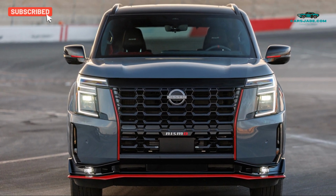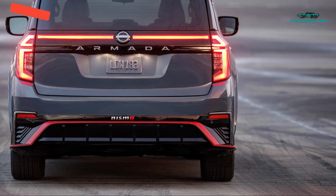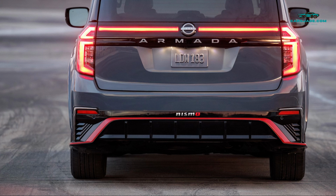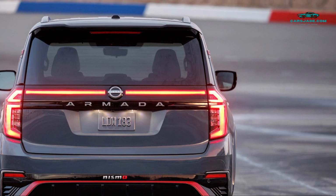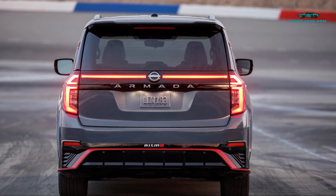And let's not forget those stunning 22-inch aluminum alloy wheels, paired with red brake calipers that pop behind them. Color choices include NISMO-exclusive Stealth Gray, Black Diamond Pearl, and Everest White Pearl, with available black roof treatments that give this SUV a stealth fighter vibe. Whether parked or cruising down the highway, the 2026 Armada NISMO demands attention.